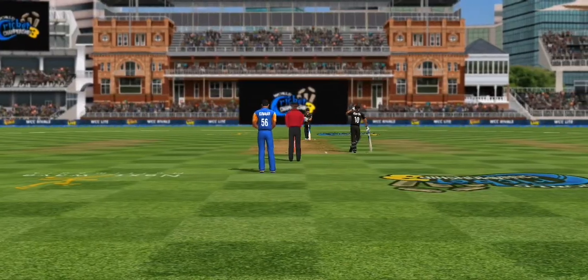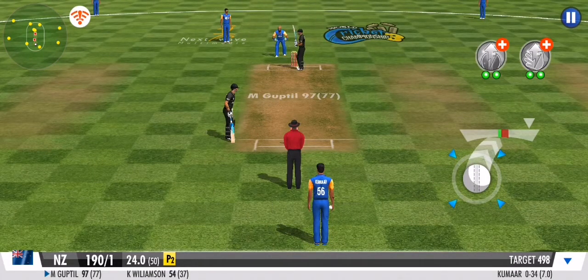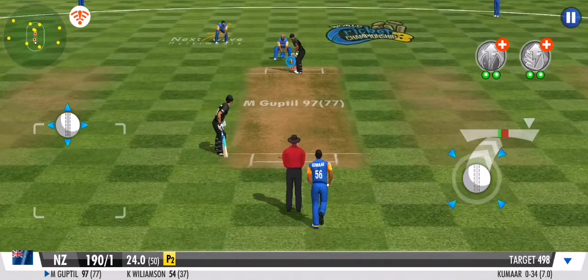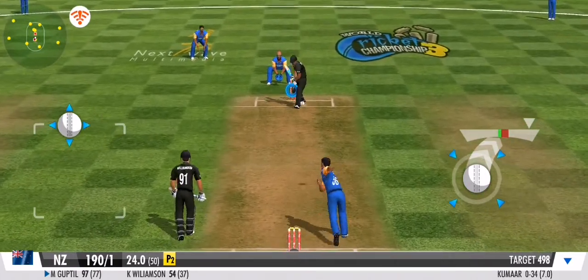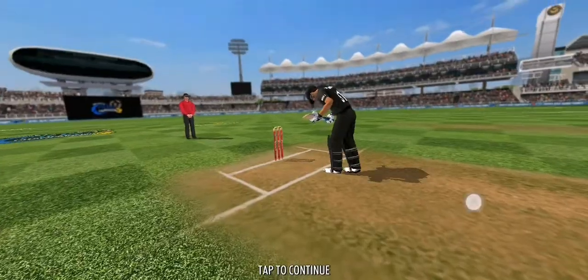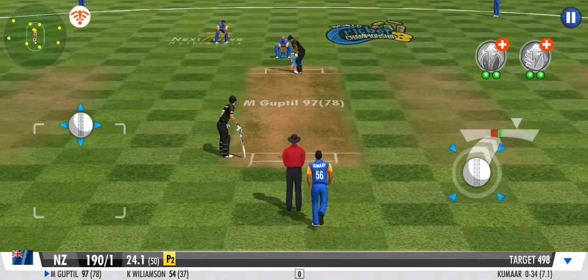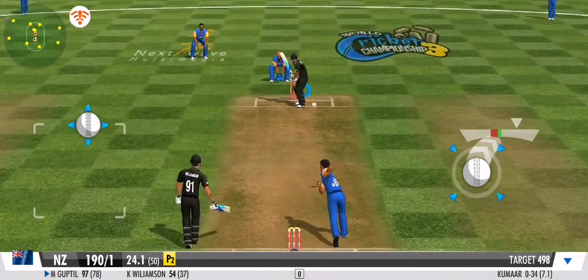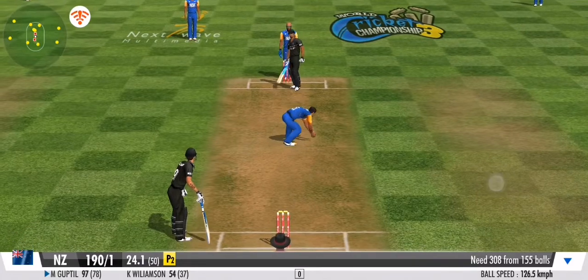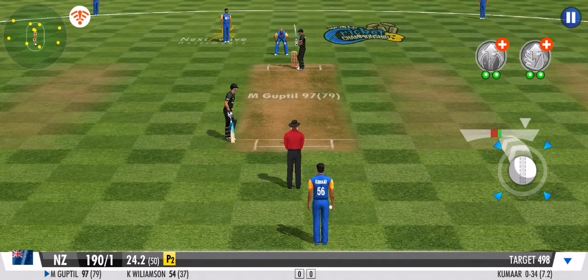In comes the change of bowling. There's nothing medium about this medium pacer. Striker is hesitant to make any big moves. No runs off that ball. Steps out to his front foot and defends that beautifully. No run again. Clever bowling by the bowler.